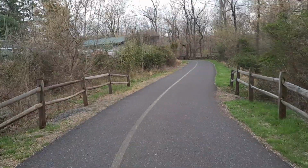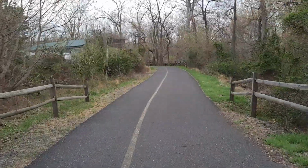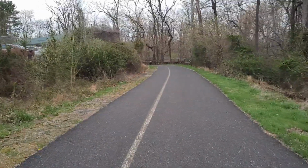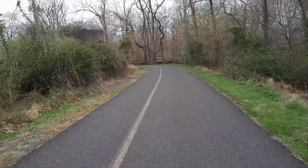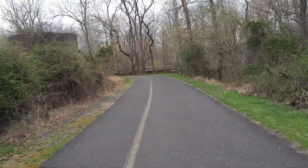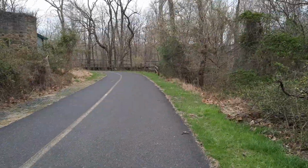So I'm going to show you guys the water tower base that's here. I'm currently on the part of the Green Lane Trail, or Perkiomen Trail, in Green Lane. So the railroad reached Green Lane in 1872, and Green Lane is basically the halfway point of the Perkiomen Railroad. And at one time, it was the end of the railroad.